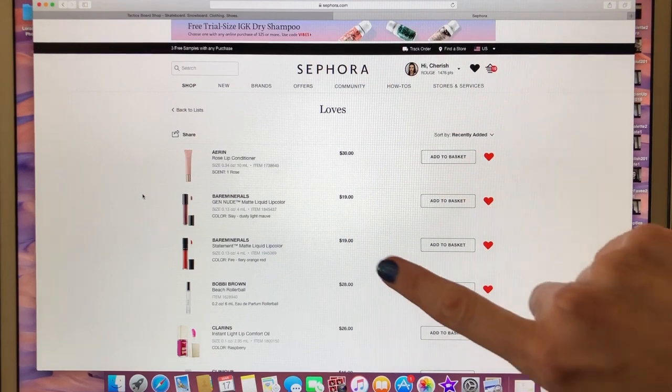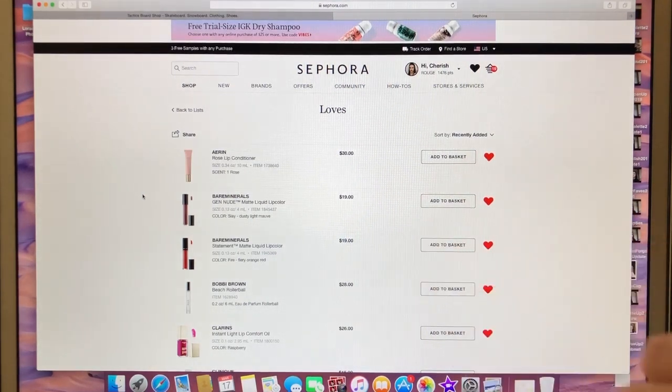So this is my list here. This first one is the Erin Rose lip conditioner, and I just received a new lip balm through Octoly, so I'm not in the market for a new lip balm at the moment.